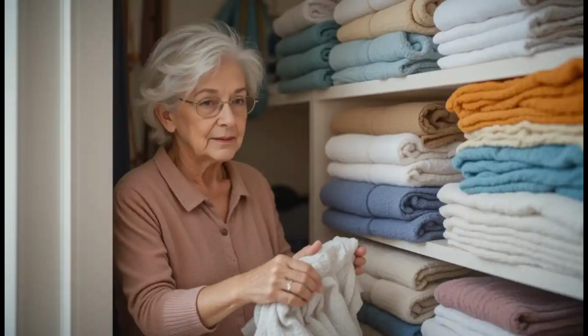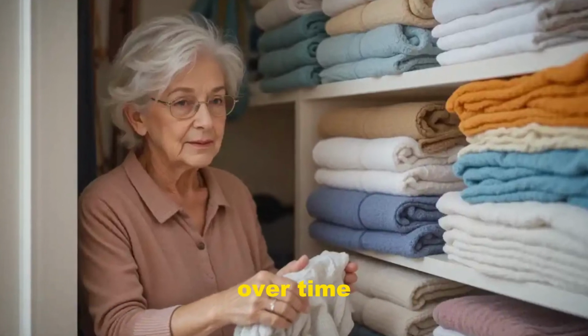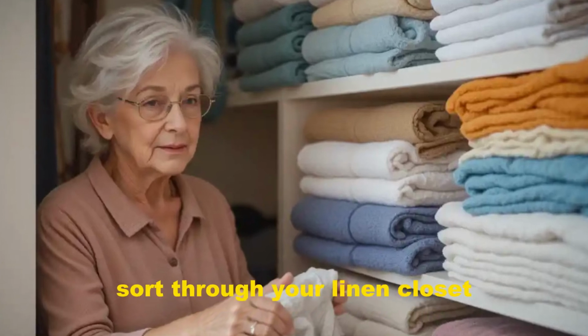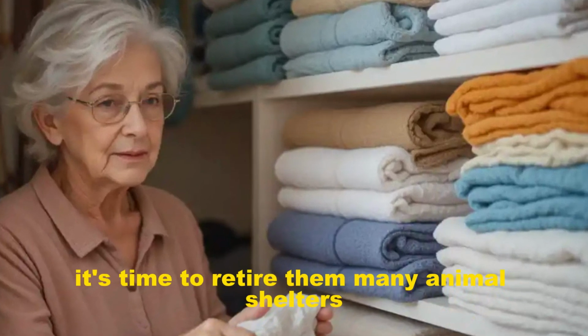16. Threadbare towels. There's nothing luxurious about drying off with a thin, scratchy towel that's seen better days. Over time, even quality towels lose their absorbency and softness. Sort through your linen closet. If towels are frayed, permanently stained, or have lost their plushness, it's time to retire them.